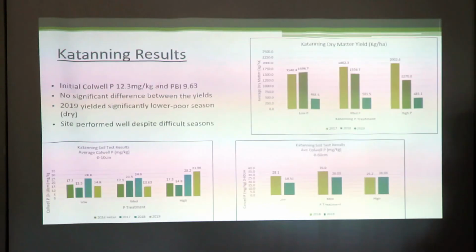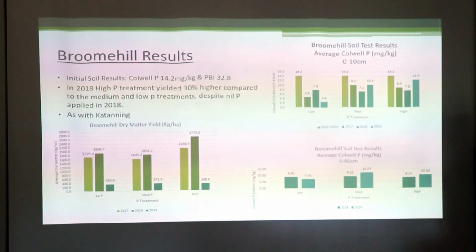With Katanning, our results, there was no significant difference between the yields, and 2019 yielded significantly lower, and we believe this is because it was a poorer season and it was a lot drier. However, the site did perform well with the difficult season that we had. With Broome Hill, the initial soil results were Colwell P 14.2 and PBI 32.8. In 2018, higher P treatments yielded 30% higher compared to the medium and low P treatments, despite the nil P applied in 2018. So much like Katanning.